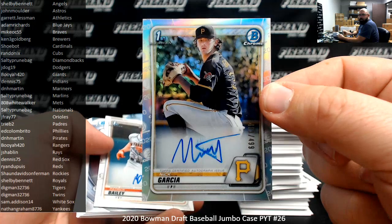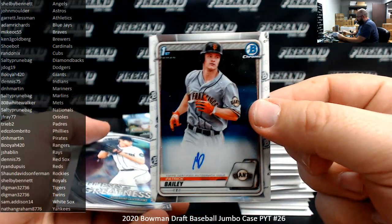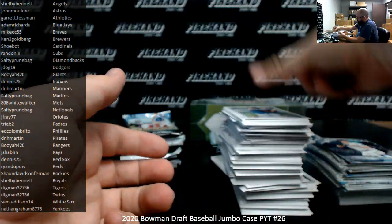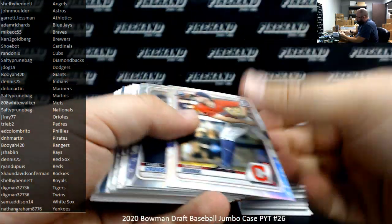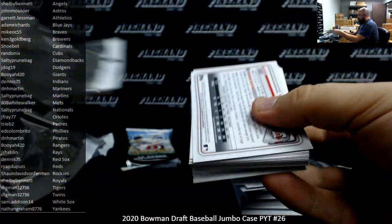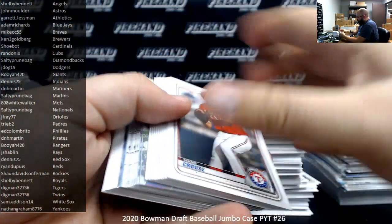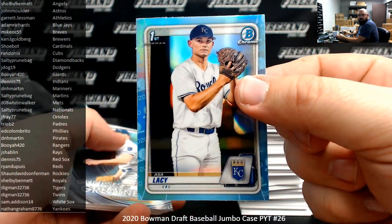Nick Garcia to $4.99 for the Pirates, going to D.N.H. Martin. Then we got a base auto of Patrick Bailey, our new favorite signer, or lack of signer. Giants, going to Booyah 420. Asa Lacy, sky blue refractor for the Royals, going to Shelby Bennett.